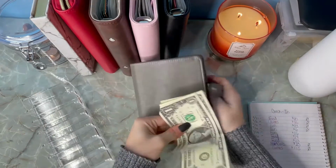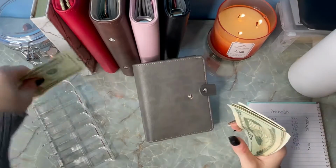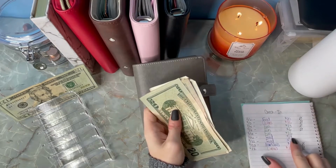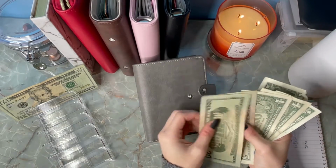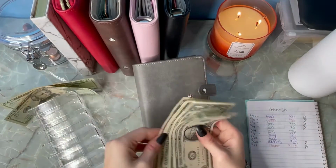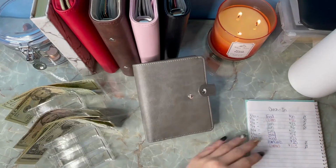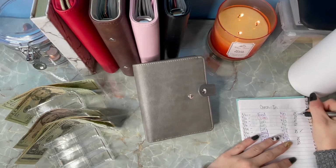So let's see. So we need 20 in food for this one. Okay, let's do that. And let's see, we could do 29 here and we just won't have any. We're gonna do that, 20, 25, 26, 27, 28, 29. Perfect amount, how funny. A little bent, but that's okay. So we're gonna mark this off as zero. Put a little check mark. So we did it.